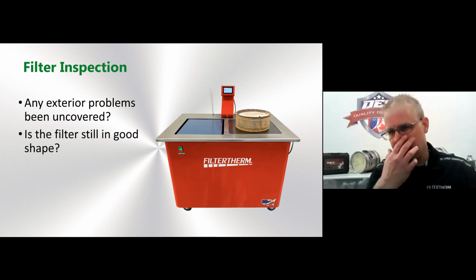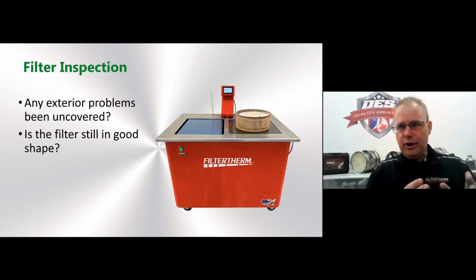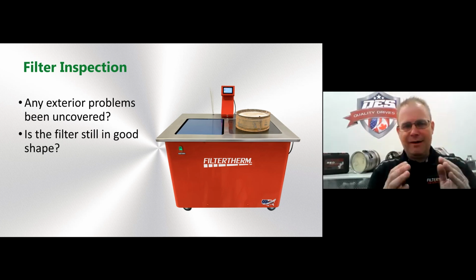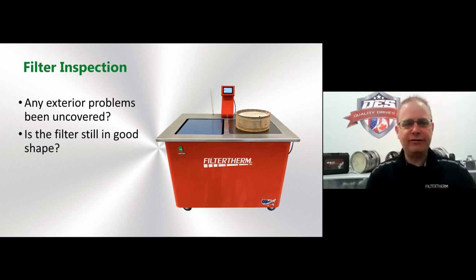And this is a good time to check to make sure we didn't do any damage while we were cleaning it. And at this point, I would have my techs taking pictures of everything so that we have a before and an after set of pictures.